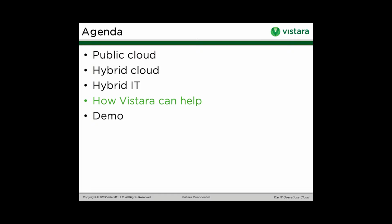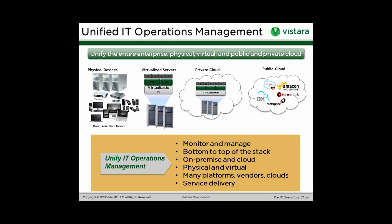So what can Vistara do to help IT organizations as they adopt a public cloud and hybrid IT? The first is that Vistara is a unified IT operations management solution. It gives you a single solution that allows you to unify the entire enterprise: the physical infrastructure, the virtual infrastructure, and the public and private cloud alike. So you can use one solution to manage everything.